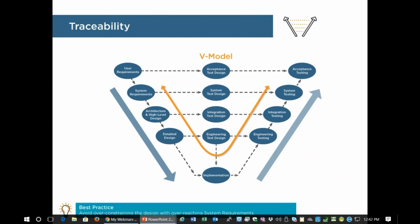Also, based on the size of the system, you can really pare down this process quite a bit. For example, this shows the orange arrow is the traceability, the idea that you trace through system requirements into the architecture, into the detailed design, into the implementation, into the test, and then back. And you trace back from your verification through the requirements, through that path.